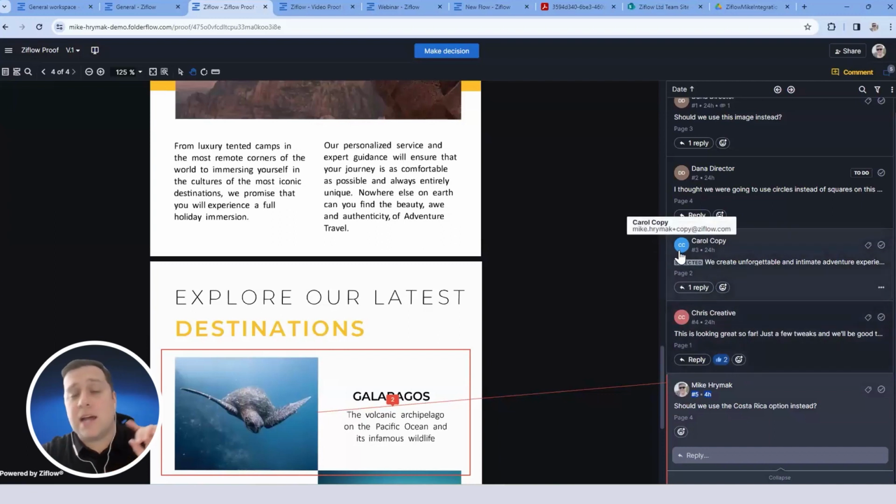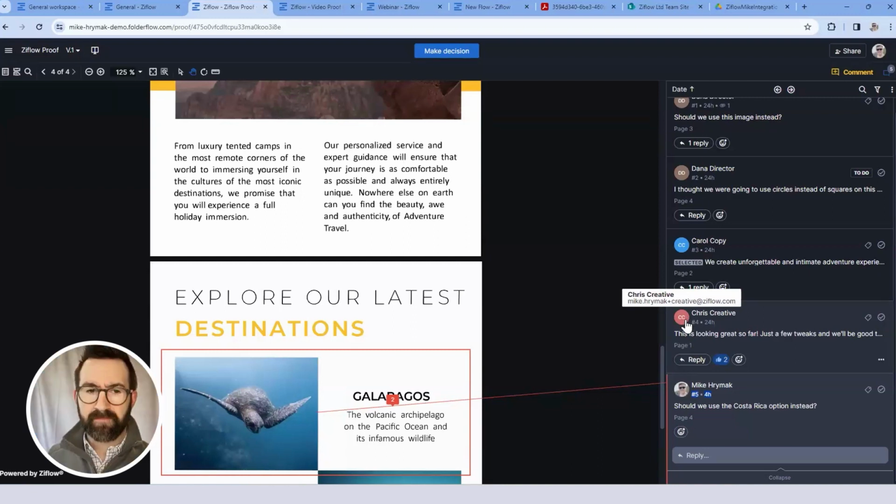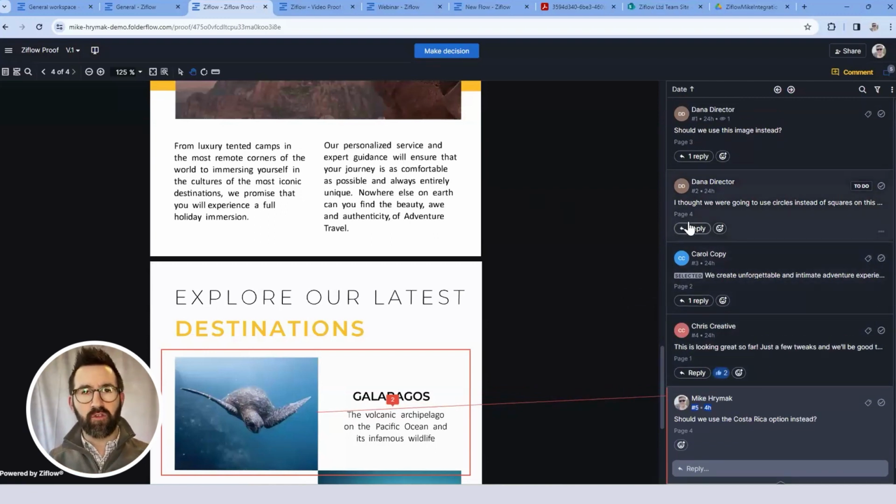But now I know that anytime it's a blue CC, it's from Carol. Anytime it's a red CC, it's from Chris. And that's going to be standard for them across their Ziflow proofing experience. They've been assigned that color. I love it.